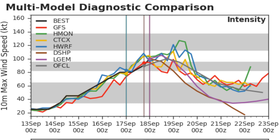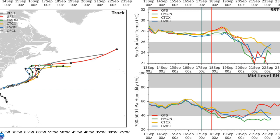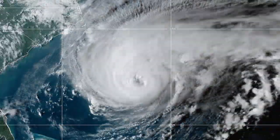This is what the models are saying. HWRF and HMON, look at that, calling for a Category 4 peak, and that's tomorrow. That is in the face of very high wind shear. I would say that today is really the last chance for this storm to really do some intensification. Some people suggest that maybe it's actually finished with that, but sea surface temperatures are rising a little bit during the 18th, so that is something we should be watching out for, potential intensification over the course of Wednesday.